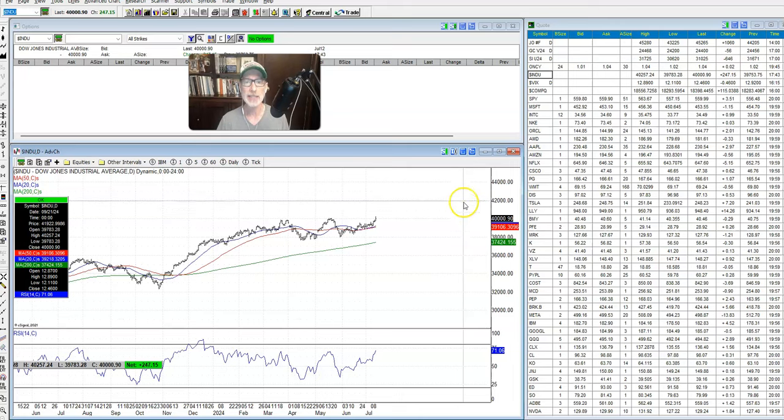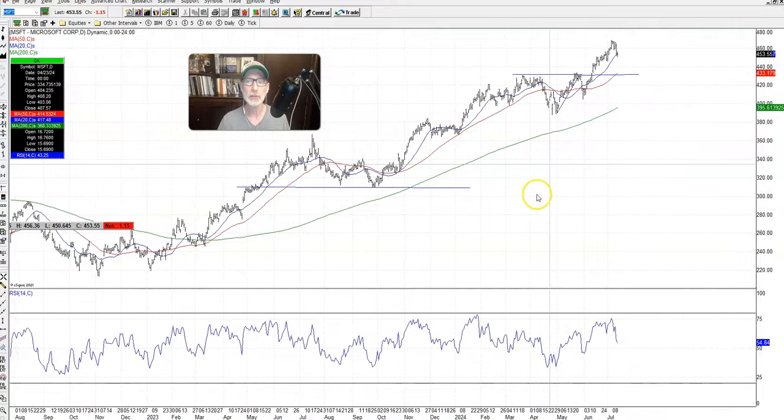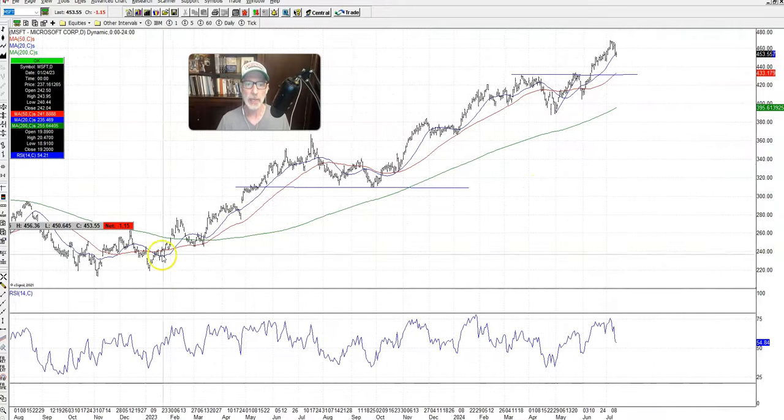We're going to start with a lot of these NASDAQ stocks because they're the ones that are really driving the market and they're the ones that are most popular, so people focus on those. So let's just run down through our list here. We have Microsoft. Look how it's just been trending since the beginning of 2023. Up, up, up, up, up.